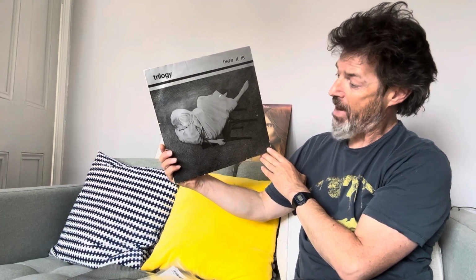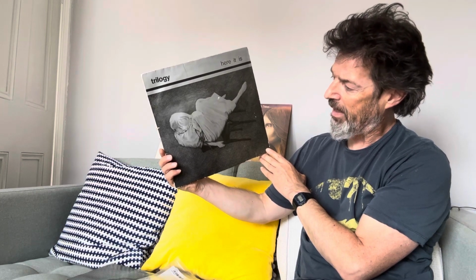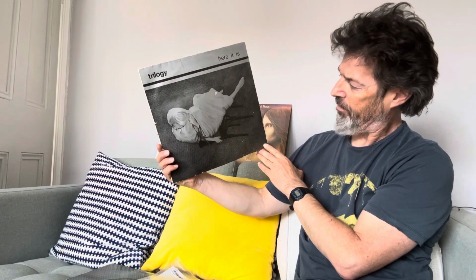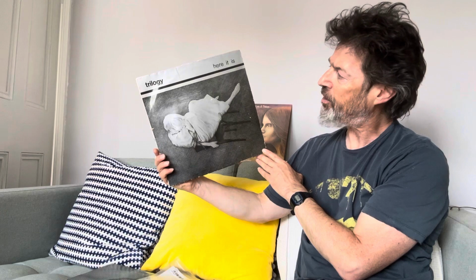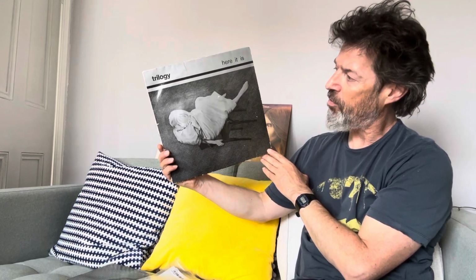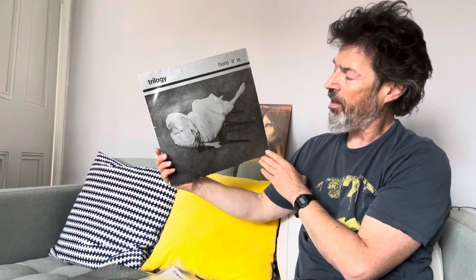It's a sort of a mannequin. It looks like an elderly woman who's been hooded and put on a chair, and I'm not sure if the chair is supposed to be knocked over, but it's a bit of a brutal image. It doesn't go with the music at all.